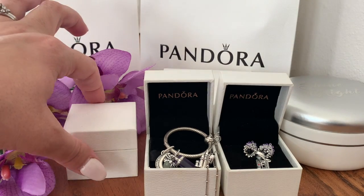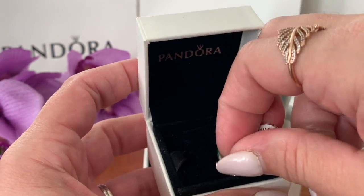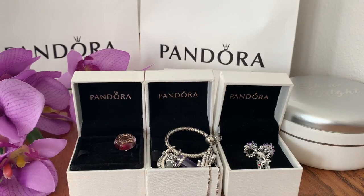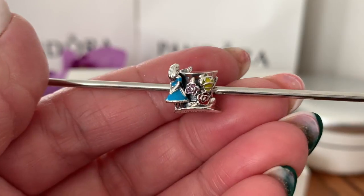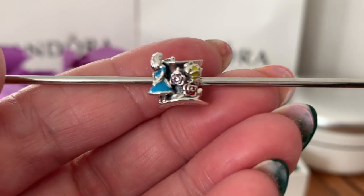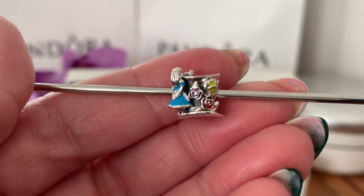Let me go to the next box right here. So in this one, oh yes, I have items from the Alice in Wonderland collection. So yes, the Alice in Wonderland collection also launched at the same time as the spring collection. And oh my gosh, these are so beautiful. My top pick from this collection is this gorgeous Mad Hatter hat. So nice. I saw the movie recently again, of course, with my son, but he saw it for the first time and he really loved it. Although I felt that he was quite lost.